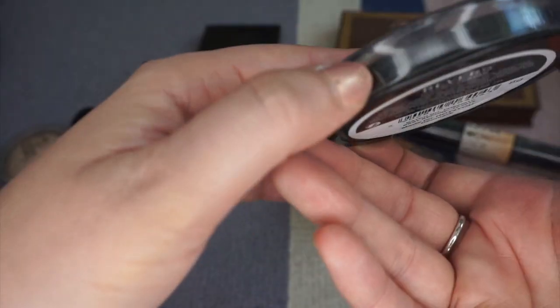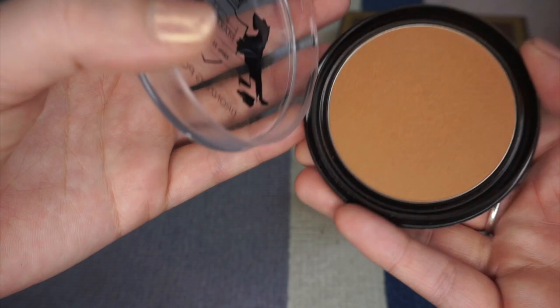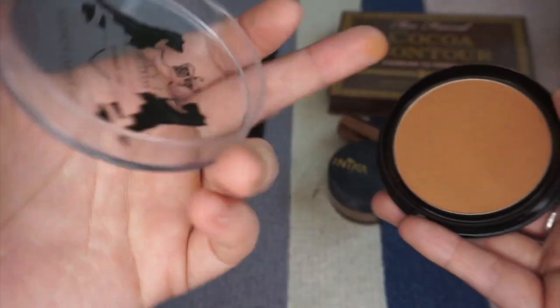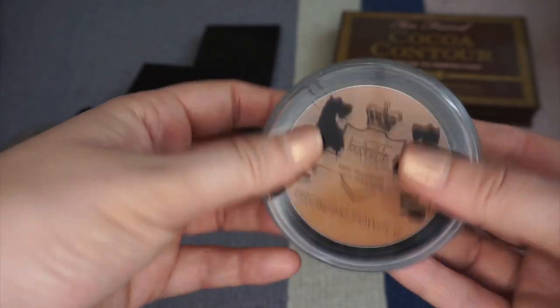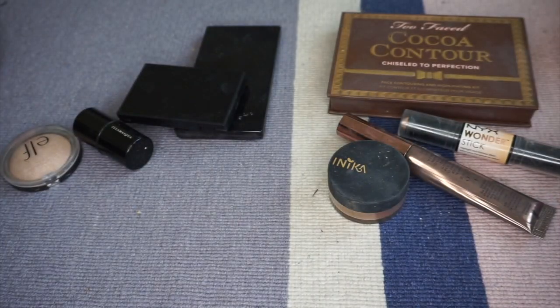And then this one, I've never even opened, actually, yes, I have opened it. It's a bit shimmery, you can't really tell on camera, but it's a bit shimmery, a bit powdery, chalky. I got it free as a sample, so I'm going to give that one away.